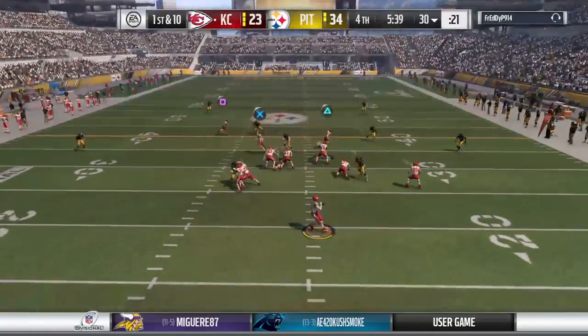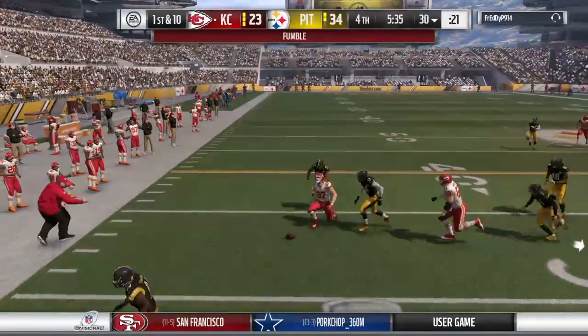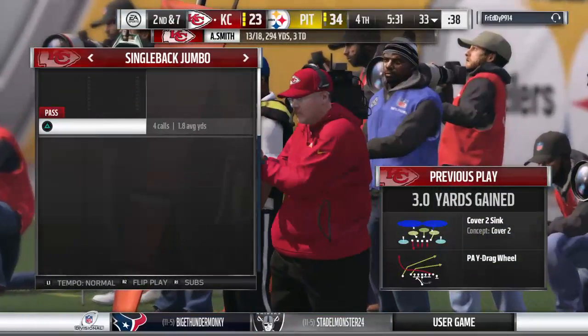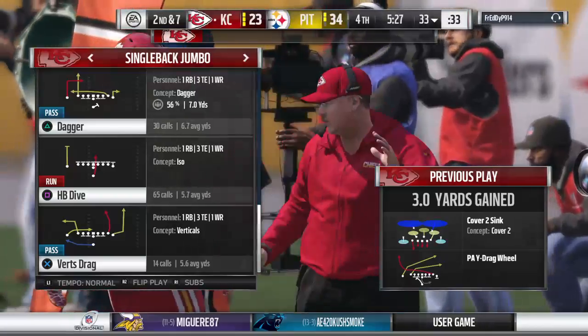So a play fake here on first down. Caught, Kelsey, left side. And it's a fumble. But fortunately, he's able to recover his own fumble, or that could have been trouble. So they escape, so to speak, maintaining the football.